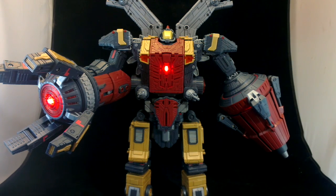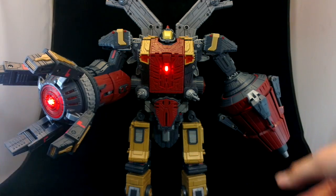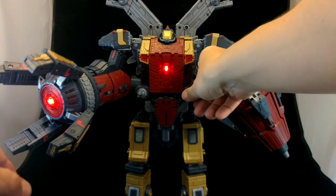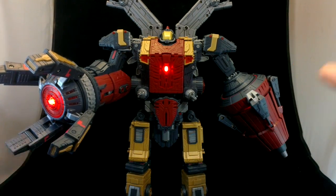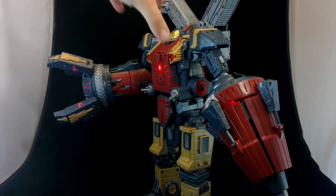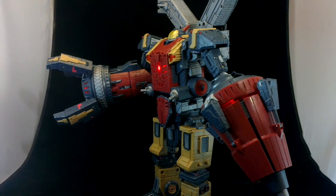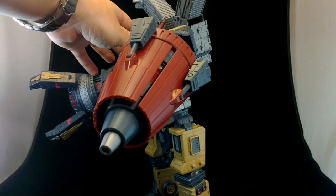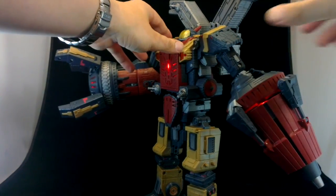So you can see that he doesn't really have any problems standing up in this pose, but there are some poses where he will want to rock or fall over. So it really comes down to this big arm. You can see that the proportions are spot on for the computer model in the game, with his more stocky legs and huge bulked out arms, and it's really impressive to see.